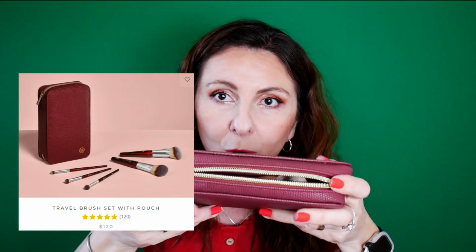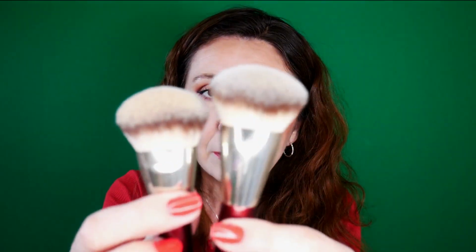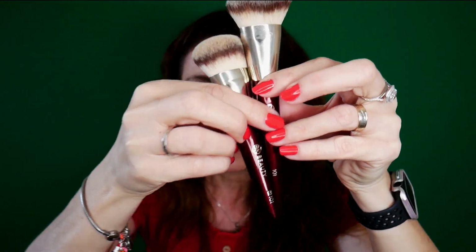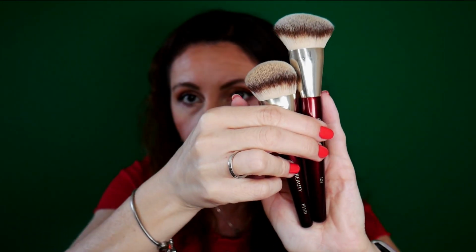And they also sent the travel sets, and the travel brush set has this, your foundation brush. And just as a comparison, you know that 101 is my all-time favorite foundation brush, and as a comparison, this is what they look like.